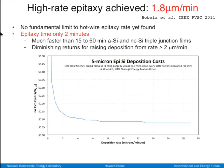The epitaxy time then for, say, a 4 micron device would be about 2 minutes. Right now, it's 15 to 60 minutes for the nanocrystalline and amorphous silicon. And that's one reason their capital costs are a little too high, because you have to put a lot of equipment to grow stuff that slowly. And that's, by the way, one of the big advantages of cadmium telluride: they grow really fast. This is almost as well as we have to do. There's really diminishing returns for raising the deposition rate any higher.